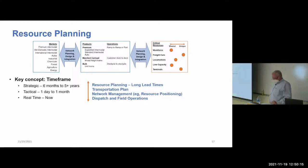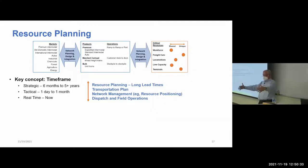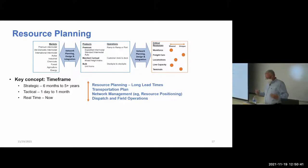Network operations is about distributing and assigning those resources in the tactical time frame. Examples here would be locomotive management at a railroad, or freight car management. You're distributing the resources across the network. Those decisions are being made 2, 3, 4 days, a week out, sometimes longer. And then the dispatch function, the real-time function of field operations, is turning the wheels right now. They're lining the switches, moving the trains, executing the service product.